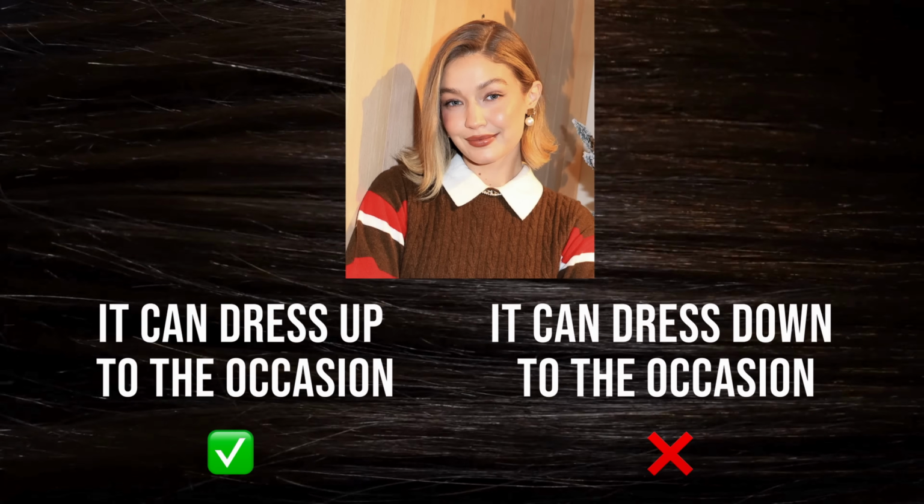If you dress up with this, yes, it's gonna be very much like red carpet style. But if you dress way down and do the same style, I don't think they mesh as well. It doesn't kind of make as much sense. It looks a little bit off. So just keep that in mind. If you do like the bobs because of the versatility, you might find that this style isn't as versatile.